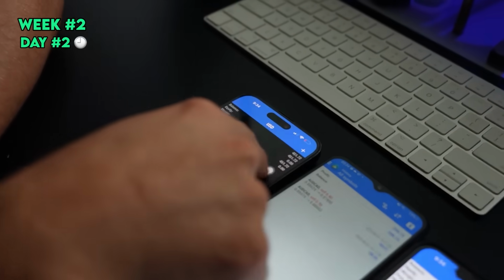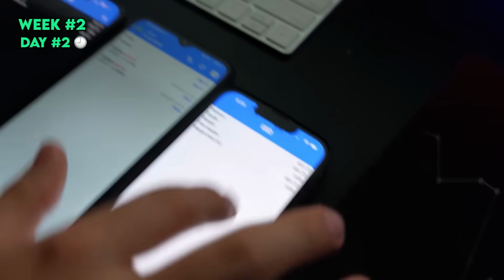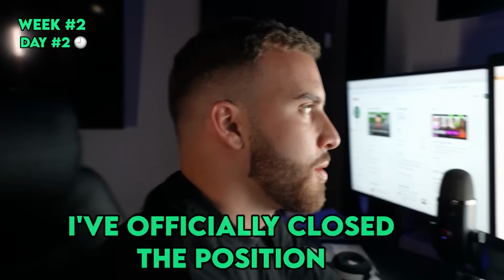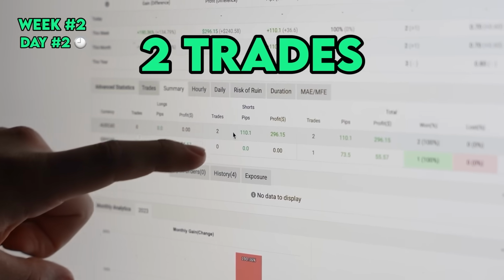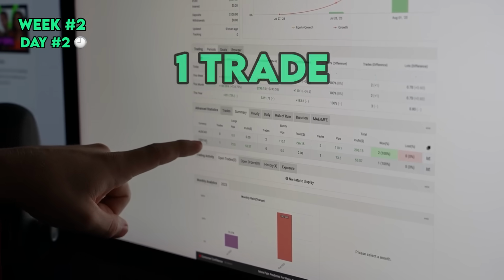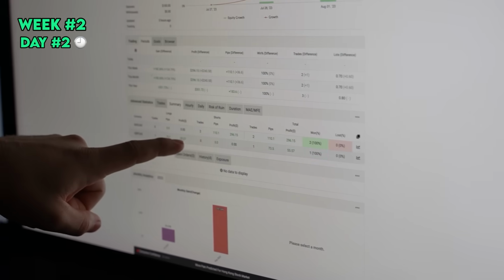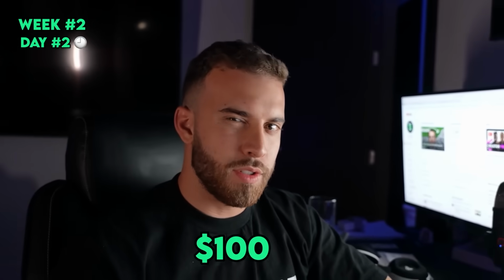As you can tell here, phone 1, 472. These are the trades that got us to that, and then this is just the 3rd phone to verify, right? So now I'm gonna be showing you guys the Myfxbook, which I can officially show you because I've officially closed the position. So let me show you 3 trades that we've taken right here. We've taken the AUD CAD, 2 trades, which are these exact 2 trades right here, which were the last 2 trades we took. And then we took 1 trade on GBP CAD, and that's what gave us these profits right here. So as of right now, I know obviously it is a lot, but realistically it's not much, right? Because we just flipped it from 100 to 451.